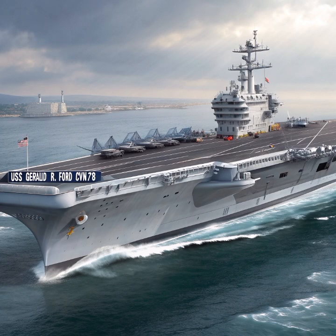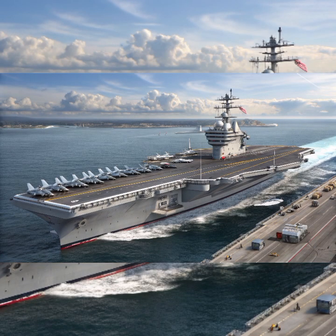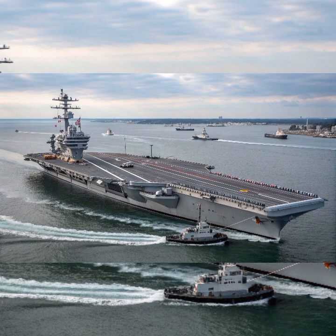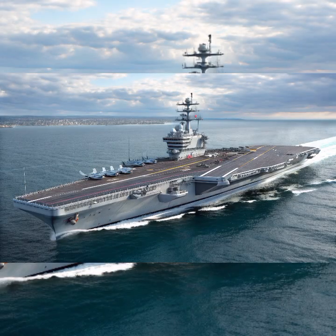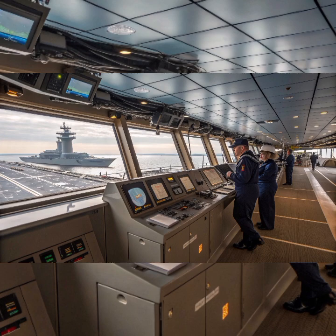In operational terms, the USS Gerald R. Ford offers the U.S. Navy the ability to project air power globally without reliance on foreign bases. It can carry out sustained operations for months at a time, moving rapidly from one theater to another. This capability is essential for responding to crises, deterring adversaries, and reassuring allies. In 2025, with global tensions and contested maritime regions, a ship like the Ford is a key instrument of U.S. foreign policy and military strategy.